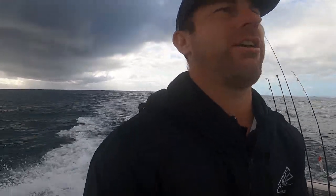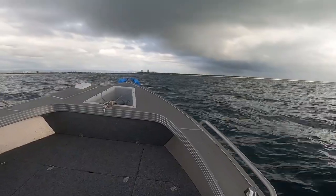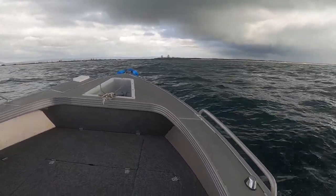Alright, about to go back through the Seaway. We're going through right at pretty much three-quarter low tide. Tide's still rushing out, so I'm expecting to see some pressure wave building up in here because there's quite a bit of swell and wind pushing around as well. Here comes this rain. Let's see if I can beat it in.